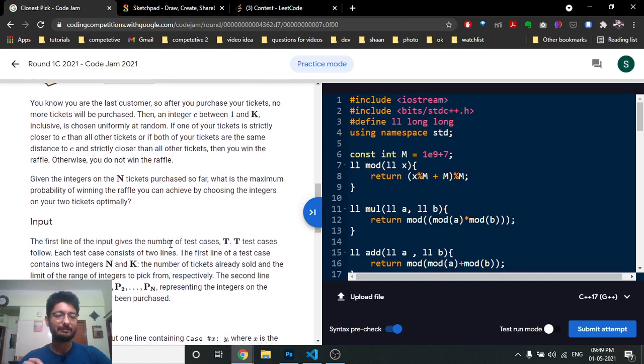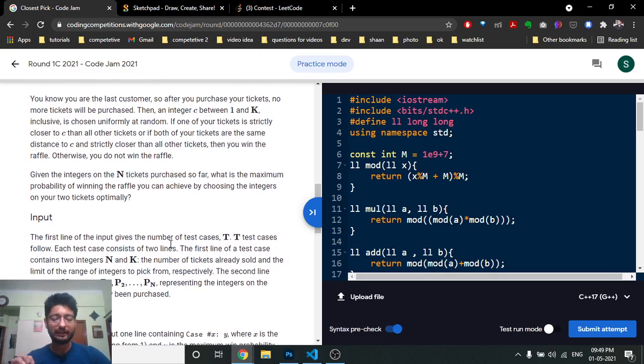So what is the maximum probability for you to win if you strategically choose two integers among all the numbers from 1 till k, such that you have the maximum chance to win? And that's the whole problem.